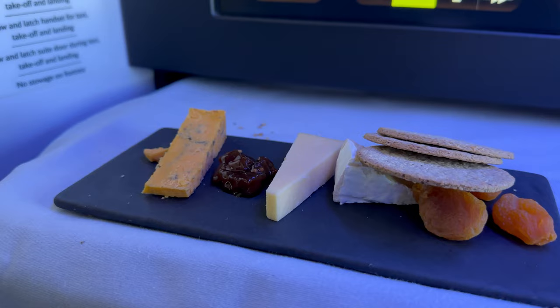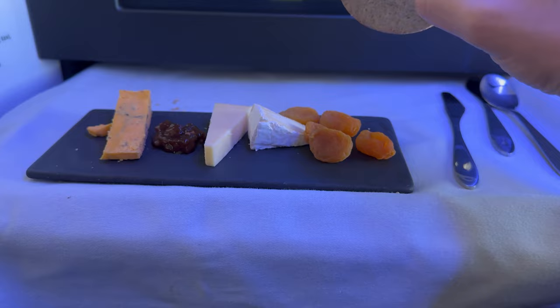Right, so I went for the cheese. That looks okay, doesn't it? Some bits and bobs. So a little over an hour left to go now, and I did manage to get some sleep. Had about 3 hours. Very broken sleep, but I got some sleep, so yay, win.